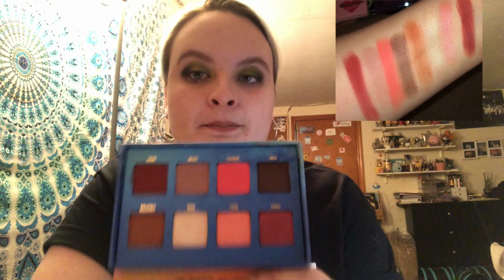And then the last thing was the Lime Crime Venus. When I pulled it in, it was new. I used all 8 of 8 shades, and now Venus is in a project. I do really like this. I have not gotten a lot of use out of it since, which sucks, but it is the perfect color scheme. I love it.